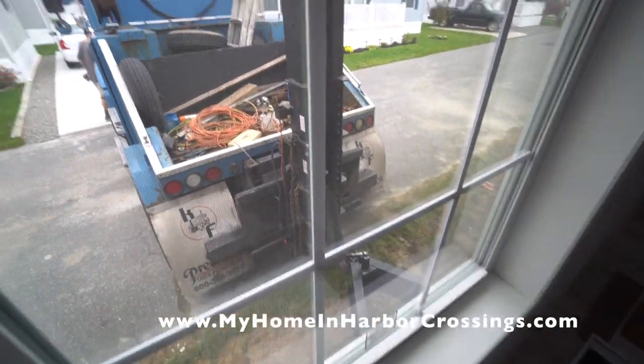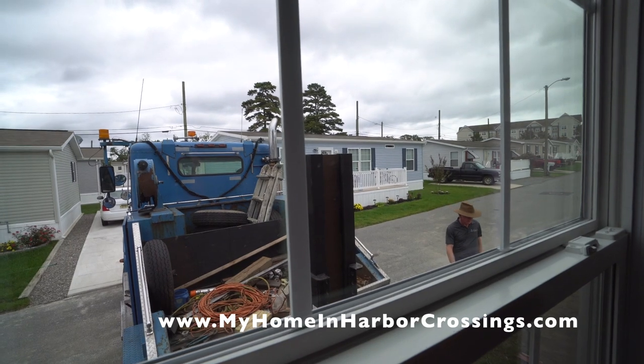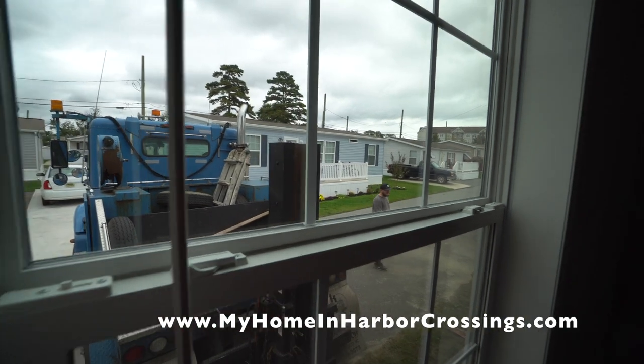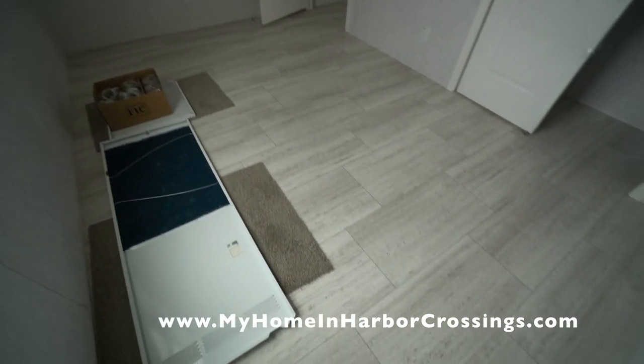So here's the truck. It's still hitched, I believe. Yeah, it is. Came all the way from Ephrata, Pennsylvania. There's our driver, Ron. Mr. Dolan walked by first. And then Roger is the follow-up car. So again, same flooring.